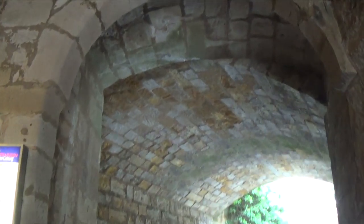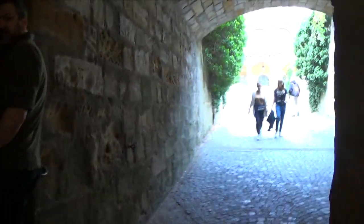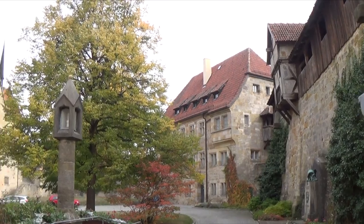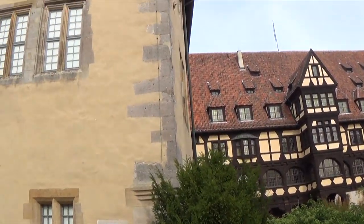So here is the lower part of the museum. So we'll make our way up through some stairs here and where the courtyard is. So here's the top part after we get through the lower entrance. So checking out some of the various buildings through here.